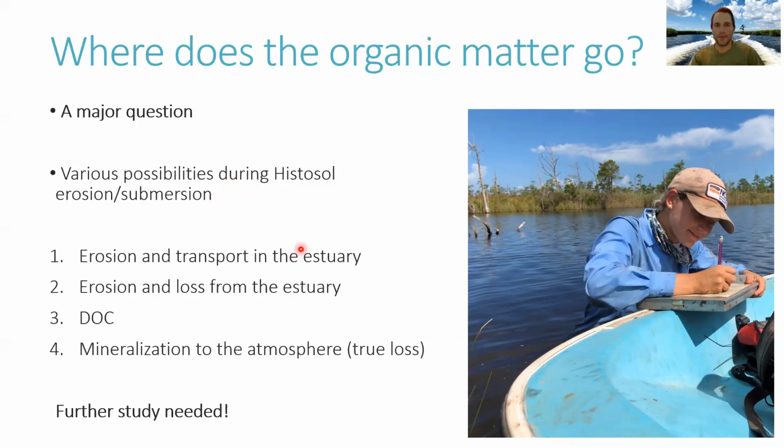So there are various things we need to test: is it eroding and moving in the estuary? Is it eroding and going to the ocean, a loss from the estuary? How much of that component is dissolved versus particulate? And then are the microbes able to mineralize it, which means turn that organic matter that's being churned up into CO2 or methane, which is a true loss from the terrestrial or aquatic system to the atmosphere. This is highly problematic for greenhouse gas production. Are we producing a lot of greenhouse gases as this submersion process is occurring in histosols? So further study is needed.